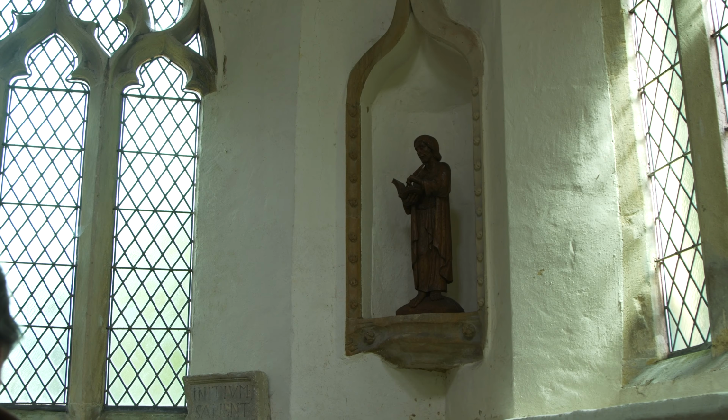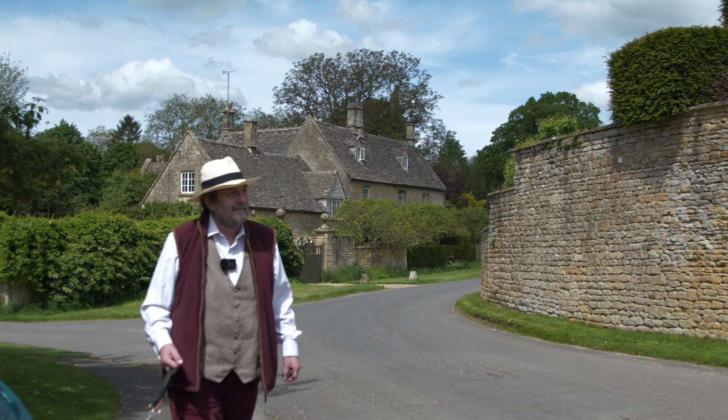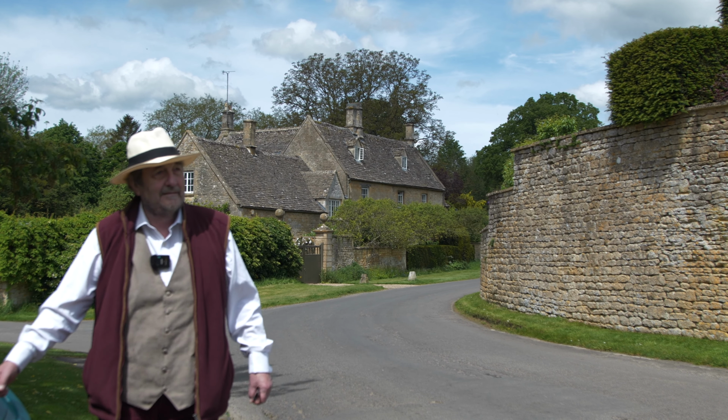The churchyard, extremely pretty and lovely to walk around, has some excellent headstones from the 17th and 18th centuries, as well as some grand old chest tombs from the 18th. It's a lovely place, Taynton.